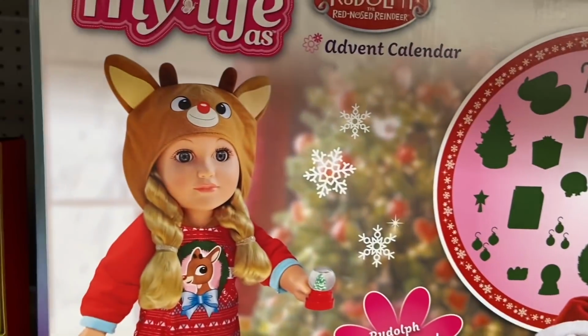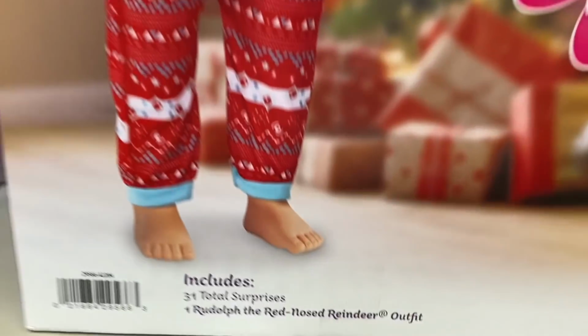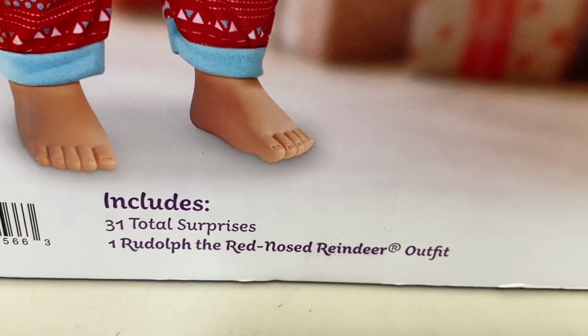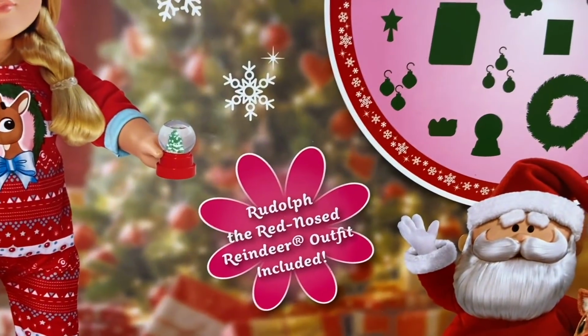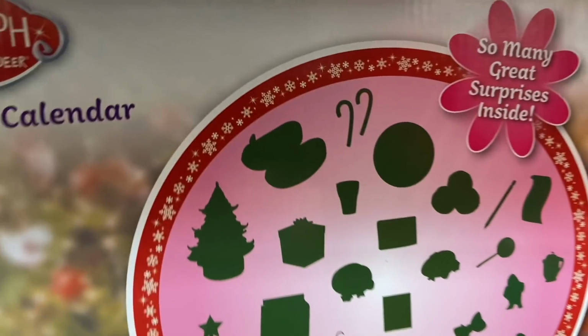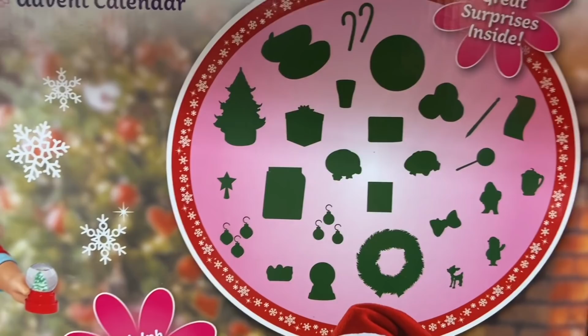All right, so this is something for My Life doll, I guess. Includes 31 total surprises. 1 Rudolph the Red-Nosed Reindeer outfit. There you go, right here. So many great surprises inside. So it comes with all this.